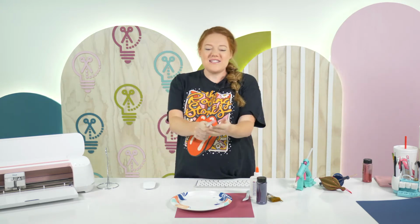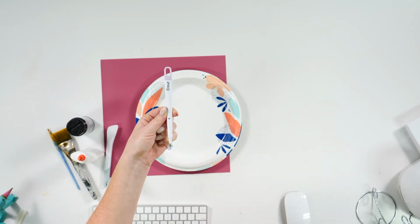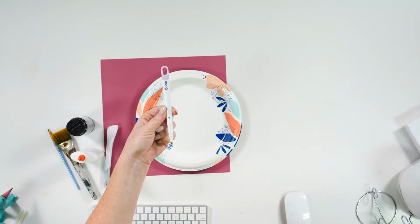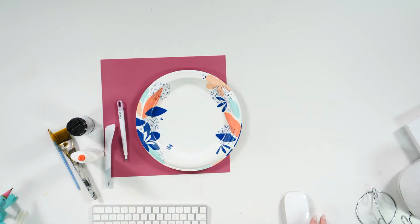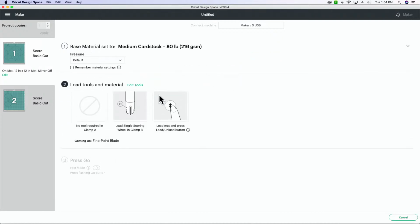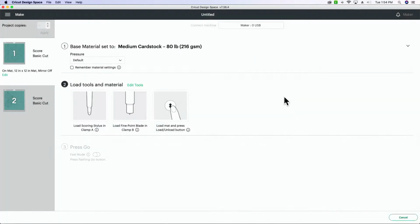So let's go over here and I'll show you guys this scoring stylus. This is the scoring stylus. You can use this in any of the machines that do not take adaptive tools. You could also use the scoring wheel if you only have the scoring wheel. We just need to score it, so whatever you've got on hand. And then back in Design Space, we are going to be using the medium cardstock cut setting, and I'm going to keep it on default pressure. You can see right now it automatically wants me to use the scoring wheel, but I want to use the stylus. So I'm going to go to Edit Tools and just select the scoring stylus. Hit apply. I said stylist. Stylus. You guys know what I mean. And then that is it.